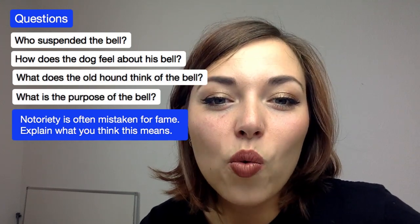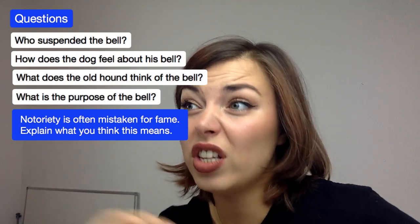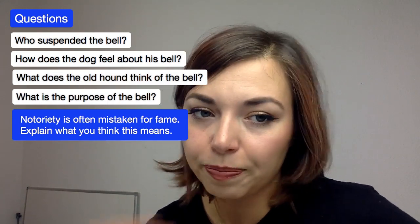Okay, so what does the old hound think of the bell? We all agree that he just doesn't like it. It's like, this is shameful. This is disgraceful. Don't do that, mate. You don't realize how bad it makes you look? Good.